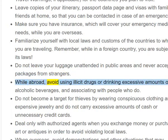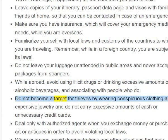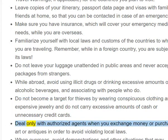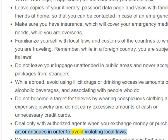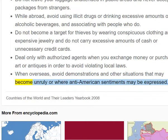While abroad, avoid using illicit drugs or drinking excessive amounts of alcoholic beverages and associating with people who do. Do not become a target for thieves by wearing conspicuous clothing and expensive jewelry, and do not carry excessive amounts of cash or unnecessary credit cards. Deal only with authorized agents when you exchange money or purchase art or antiques in order to avoid violating local laws. When overseas, avoid demonstrations and other situations that may become unruly or where anti-American sentiments may be expressed.